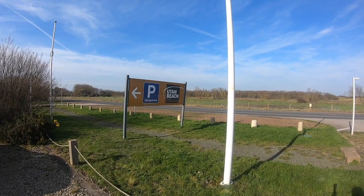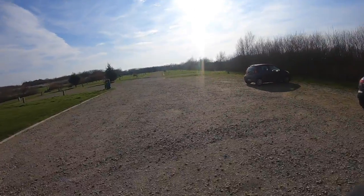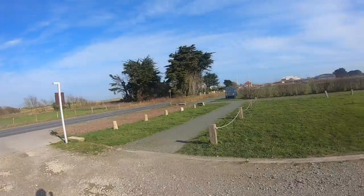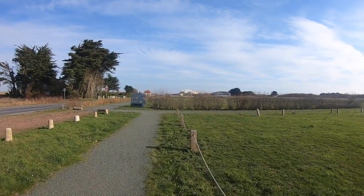So here we are at Utah Beach. There's the museum stuff. That's the parking lot. And we are gonna go play on the sand. Look at some museum stuff.